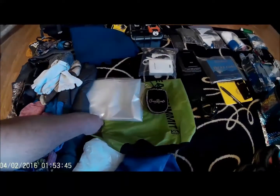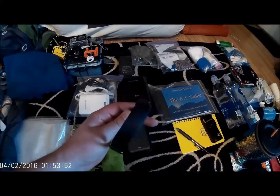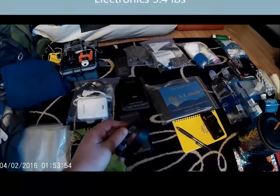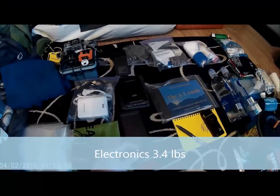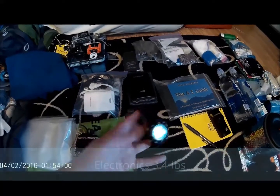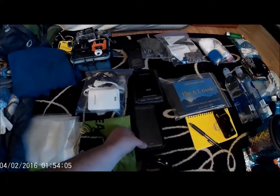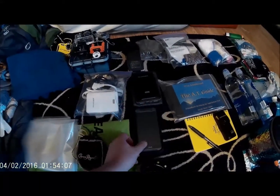Let's go up to electronics. I'll start out. I'm going to use a Microsoft Band. Got a lot of features. It counts your steps, your mileage, Bluetooth with the phone, whatnot. Have a regular watch, in case it's really raining and I don't want to have the band out. I have my cell phone.